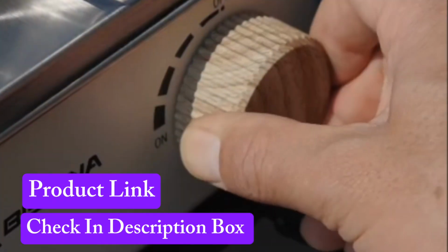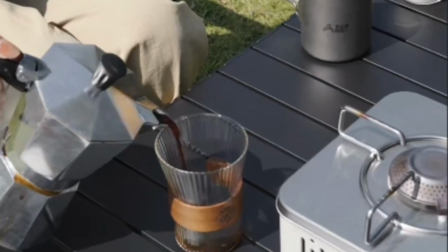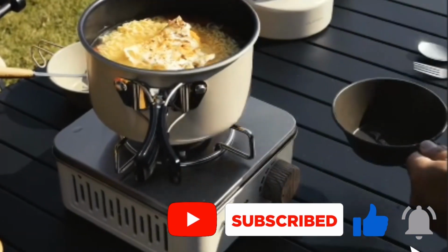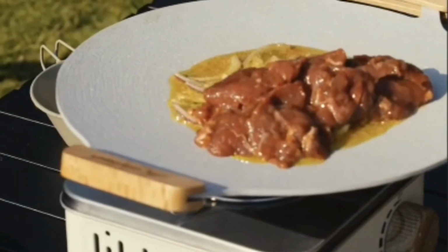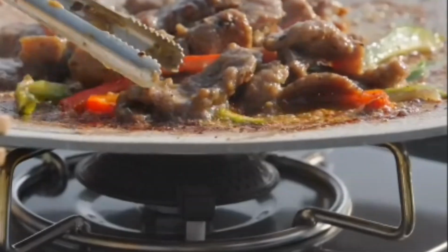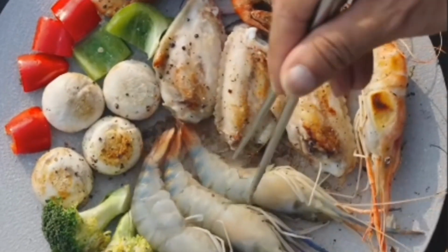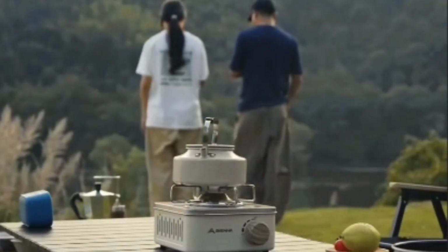When choosing a camping gas stove, the 2800W High Firepower model stands out for its efficiency and performance. Ideal for both casual campers and serious outdoor enthusiasts, this stove delivers quick and reliable cooking capabilities. With 2800W of heat output, this stove allows you to boil water, cook meals, and heat food rapidly, even in challenging weather conditions. Its powerful flame can easily handle large pots and pans, making it suitable for group camping trips.